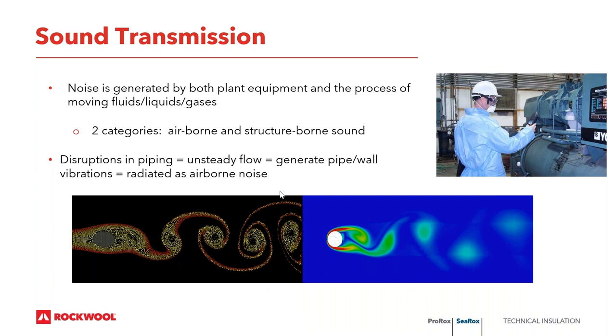But why is the pipe work so noisy? What's happening? Well, the pipes are used to transport fluids, and they are attached to machinery that drives these fluids, typically things like blowers, pumps, and compressors. The physical structural connection of the pipe to the rotating equipment causes the pipe wall to vibrate. And the action of the fluid flow through the pipe also causes the pipe wall to vibrate. So the pulsation and the cavitation from the machinery is transmitted through the fluid to the pipe.